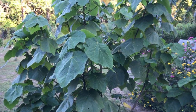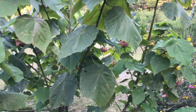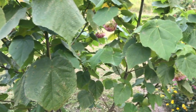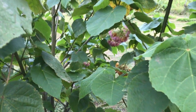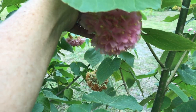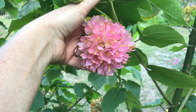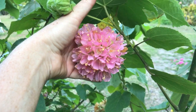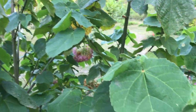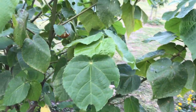This is the Dombeya. It's in the hydrangea family. Really big leaves. This has done really well since I got it. These pink blossoms have almost like a cotton candy powdery kind of smell. I just love this plant, and I guess it's going to be a tree.